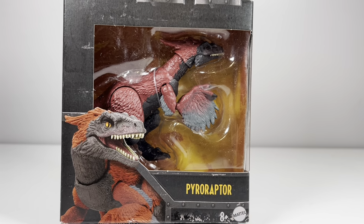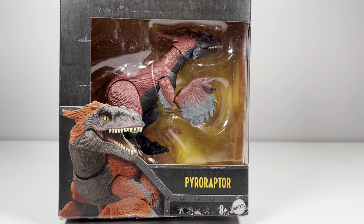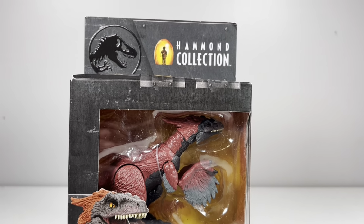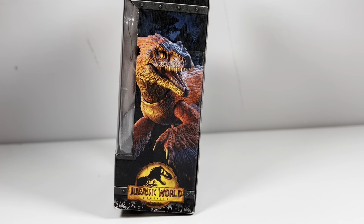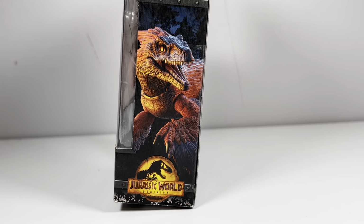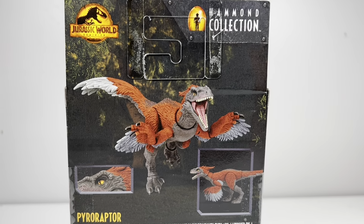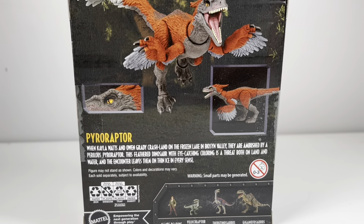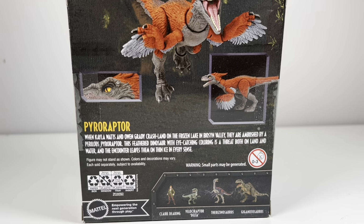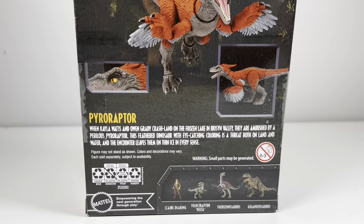So let's take a quick look at the packaging. We have a nice render of the Pyroraptor in front of the box. That render is just top notch, looks absolutely great. Hammond Collection logo up here. Side of the box, we get a beautiful product shot of the Pyroraptor from its appearance in Jurassic World Dominion. In the back of the box, we get more renderings of the Pyroraptor. We do get a little blurb down here. Really, really weird that Delta did not come with a little blurb in the back of the box. It's the only Hammond Collection figure, I think, that did not come with that.